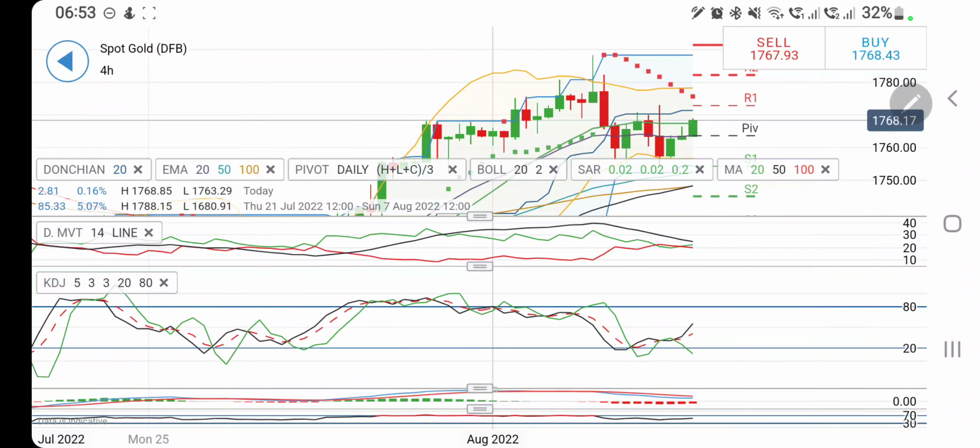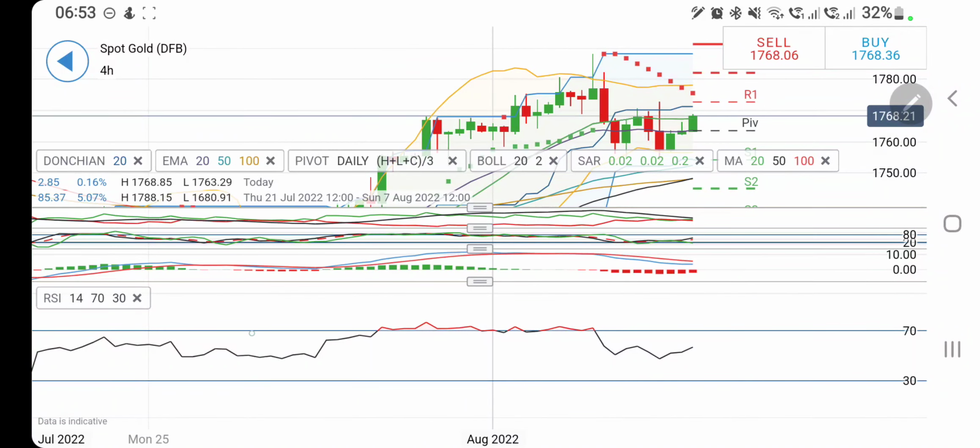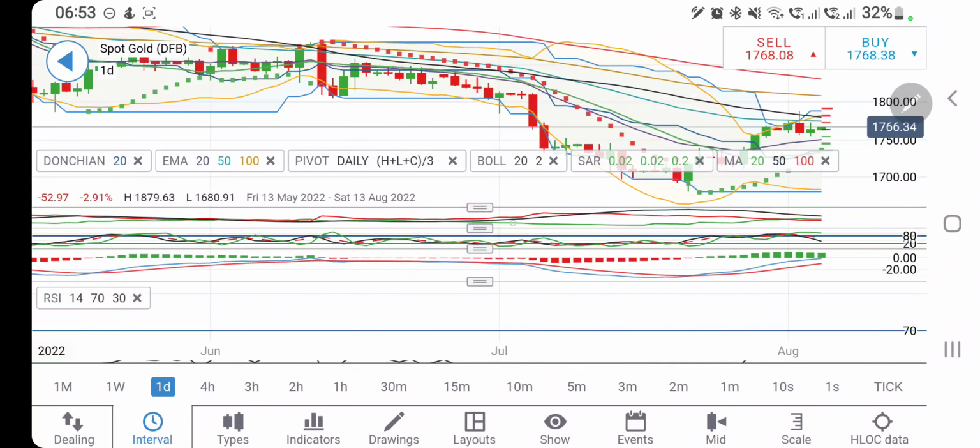Directional movement is bullish. Stochastic is looking upwards. MACD is willing to converge and cross over. Right now it is on the sell side, and RSI is also looking upwards.